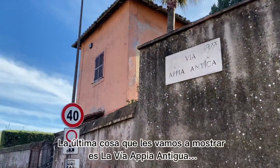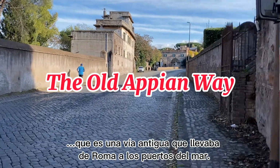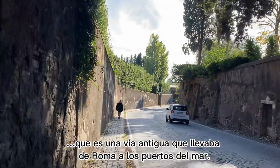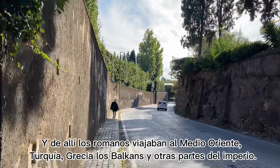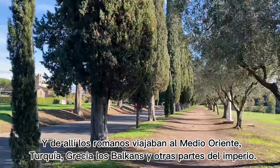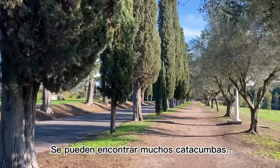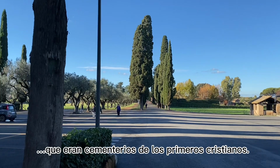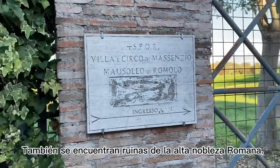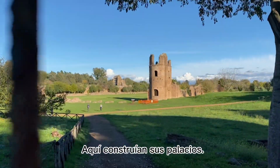Alright, so the last thing that we're going to show you is the Old Appian Way. This is an ancient road that led from Rome out to the seaports, and from there Romans would go out to the parts of the empire in the modern day Middle East, Turkey, Greece, the Balkans, places like that. You can find a lot of catacombs out here, early Christian burial sites, as well as some other ancient ruins from Roman upper nobility that had their palaces built out here.